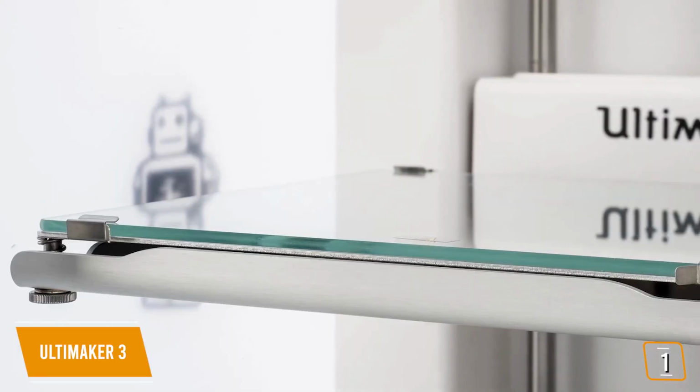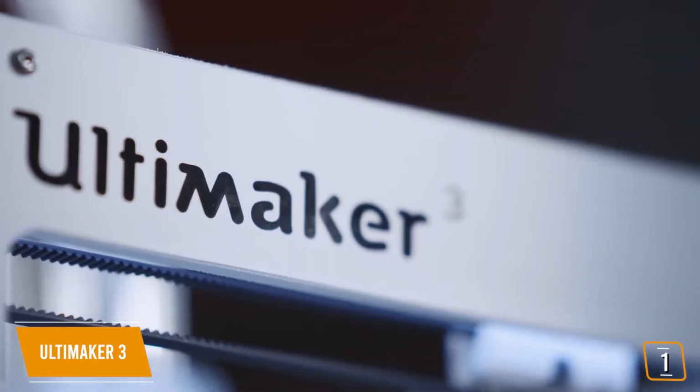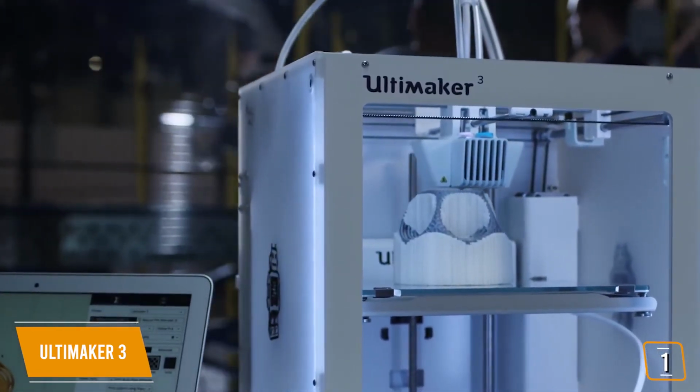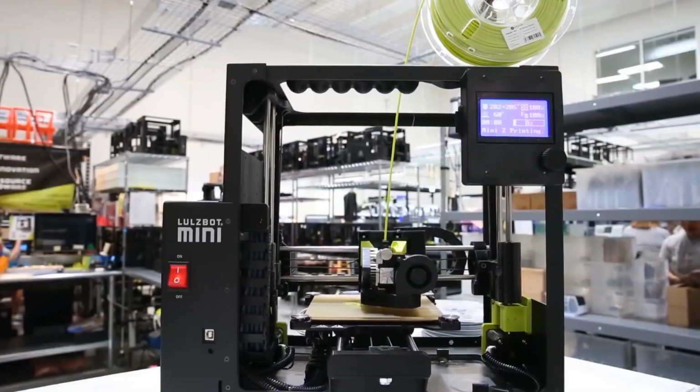If you're a design professional or a serious enthusiast looking to invest in a versatile 3D printer with cutting-edge FDM printing and flexibility in materials, then the performance of the Ultimaker 3 more than justifies its higher price tag and is well worth considering.